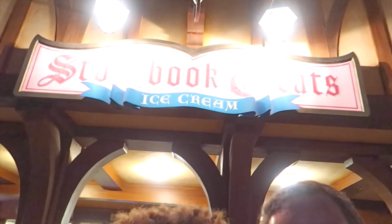A moment to cool off at Storybook Treats because there's all this hubbub about the new Peter Pan float. Storybook Treats in Fantasyland. So we're gonna give that a try, and then the pass holder event will be starting shortly. So we're gonna head over to Space Mountain and kind of get a jump on that and have a great rest of the night. We'll see how that goes. It's gonna be great. There's no crying at Disney.